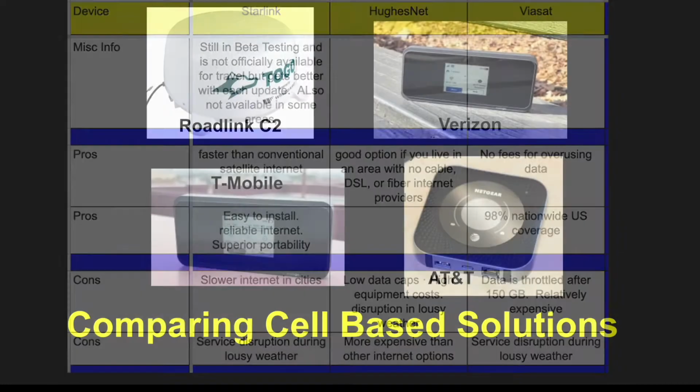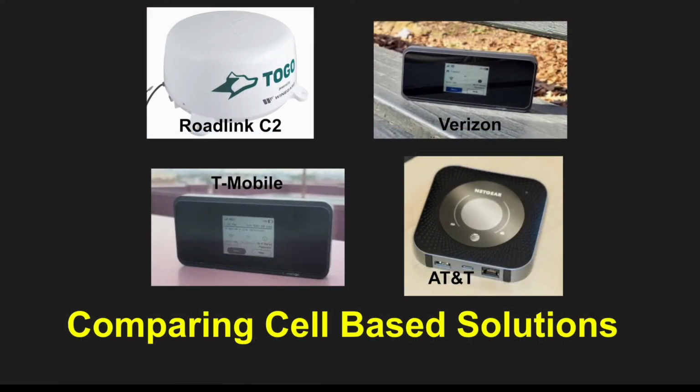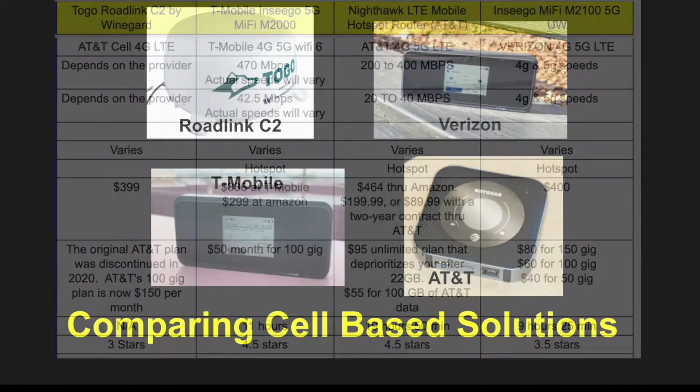So let's move on. Comparing cell-based solutions, there's limitations to using your phone as a hotspot. I did do some research, and there are some plans that you can get for mobile hotspots that will drastically reduce how much you're spending and also increase how much Wi-Fi and data you're going to be able to pull in. Let's go ahead and look at them.